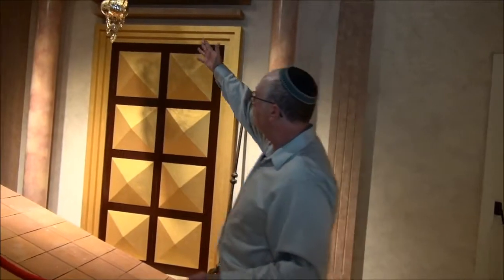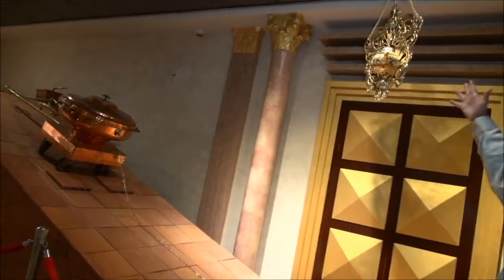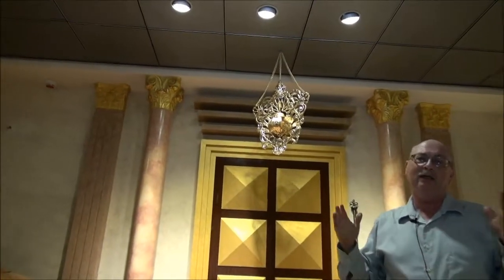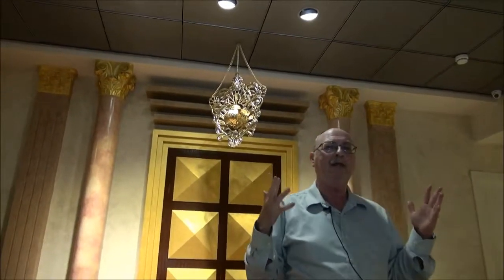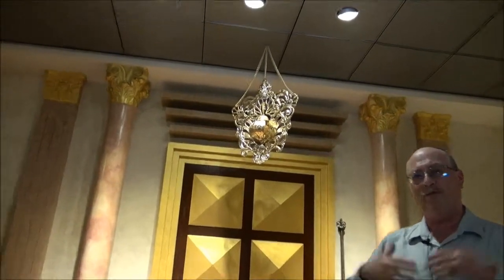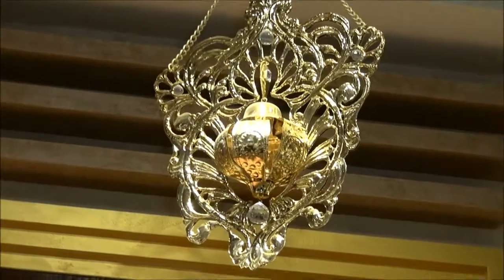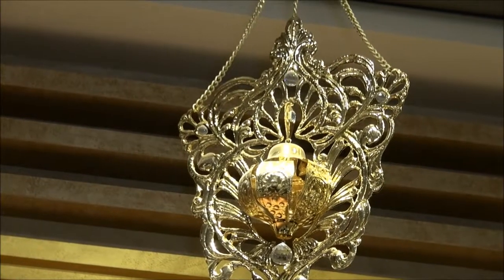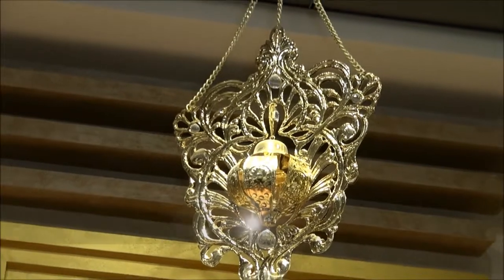Before we go into the next room, I would like to talk to you about this ornament over here. This ornament over here is called the candelabra of Helena. Helena is a mother of a king that comes to visit the temple from a far off land. And she knows the rules in the temple, and this is what she sees. She sees something that bothers her.